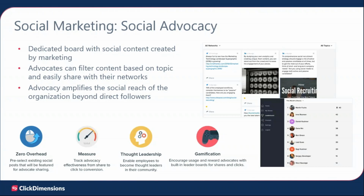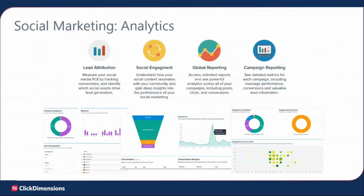So what you can do is create pre-approved marketing content for your employees to simply go and share out to their own personal profiles. That way it's reaching out further than your company can, to their own networks as well. And that way it's spreading the good name of your company. It's spreading all this wonderful content that you've created even further.